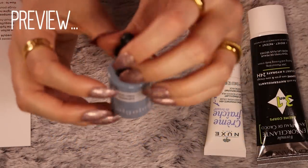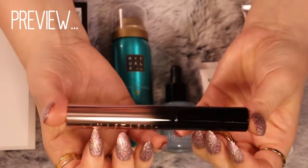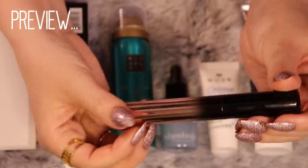We have the dropper, and it is a glass bottle. Yay. That is nice. It feels very luxurious. It's like a rose gold.